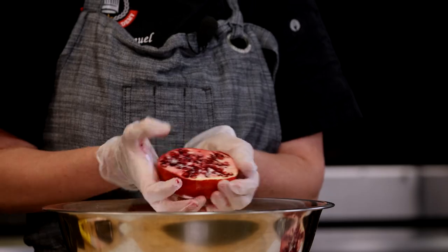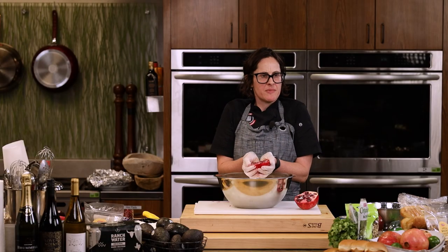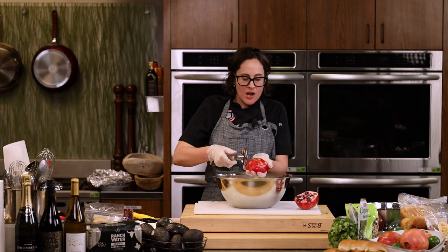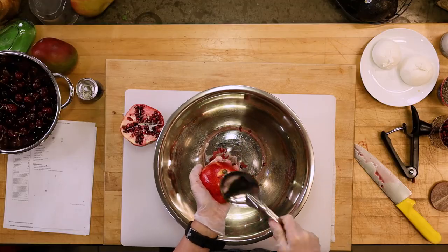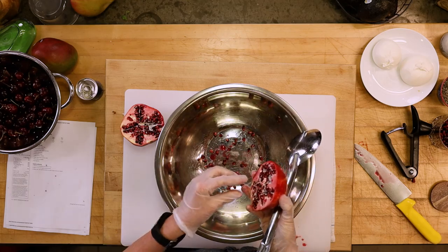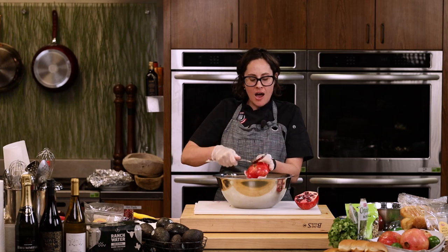What you're going to do is squeeze it a little bit and loosen it up like you would a lime before you squeeze it. Then with a spoon, I'm going to use this metal spoon, you can use a wooden spoon, whatever, you basically just hit it on the back. See how the seeds start to come out. You will get some of the pith coming out. You're just going to have to pick that out, no big deal.